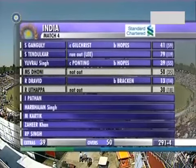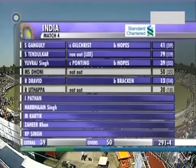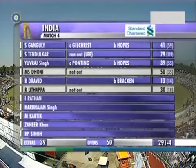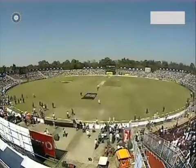Ganguly was the first to go. Tendulkar, well, later on in his innings, started to flourish, played some lovely shots. Unfortunately, run out for 79. Yuvraj shipped in with a good partnership along with Tendulkar. Dhoni was quite stunning in the end. Half century reached there with the last ball of the over. And Robin Uthappa, 30 off just 18 balls.